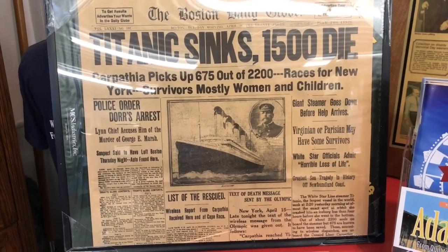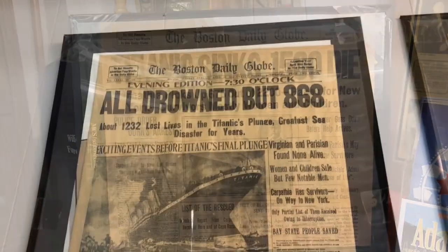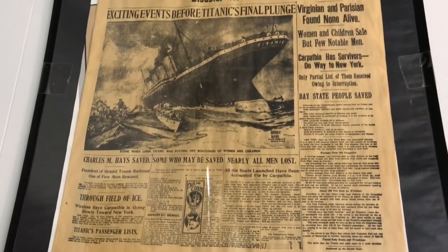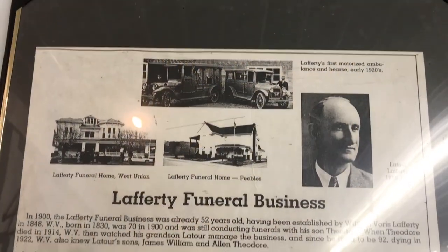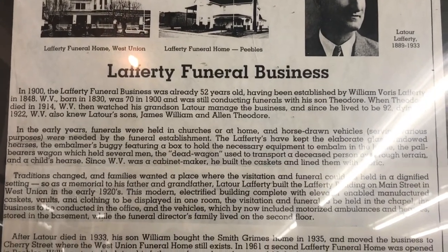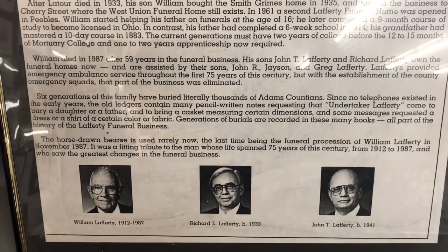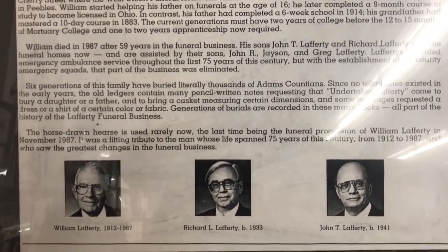There's an old newspaper on the Titanic sinking. This is unbelievable. The actual newspaper from when the Titanic sunk. This letter here, it explains how the business has evolved over the years. Kind of goes into the history, how it took 9 months for them to go through mortuary school. The last funeral in 1987 to use a horse-drawn hearse was William Lafferty's.